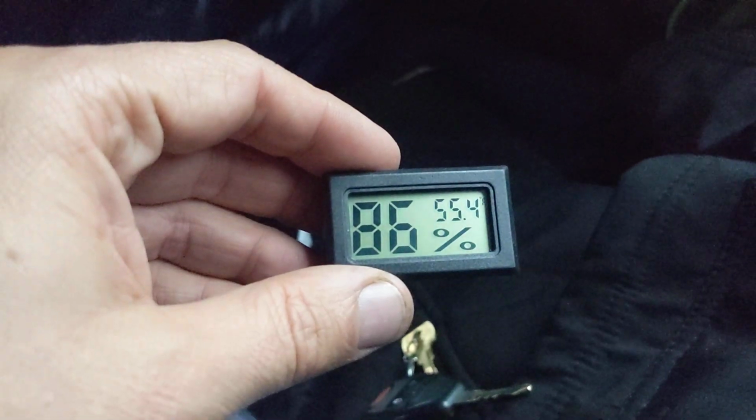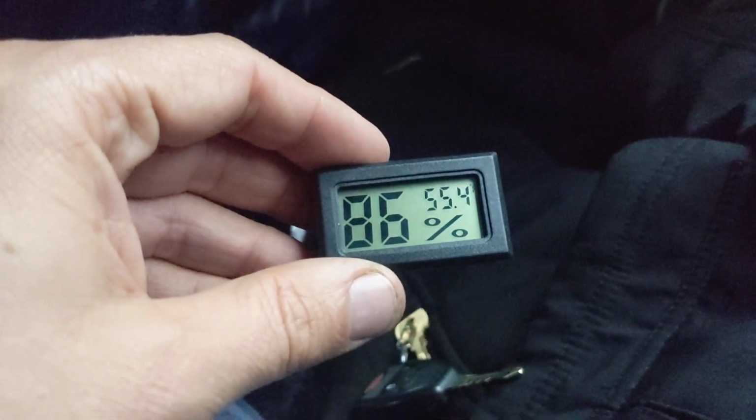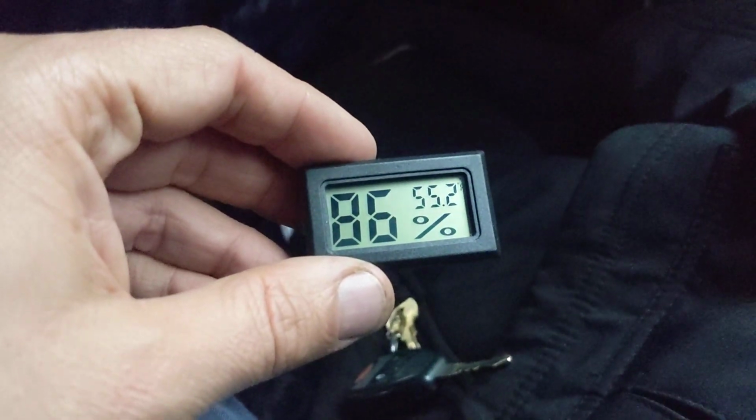So good morning from the Jeep. I slept through another night. It was actually really nice. It was about 55, 56 degrees in the Jeep overnight. I just had the window open this morning. And relatively speaking, pretty warm for what it's worth.